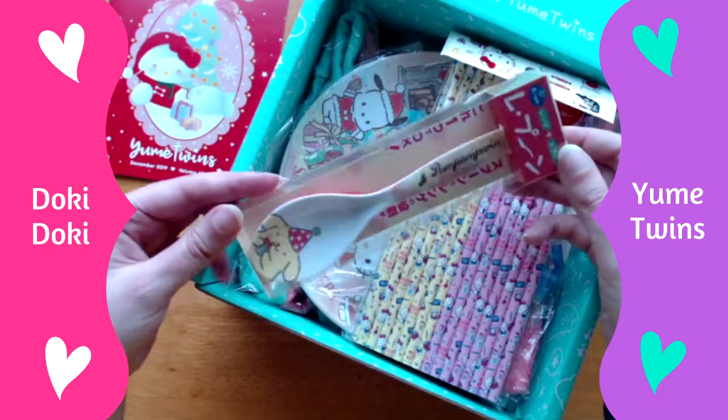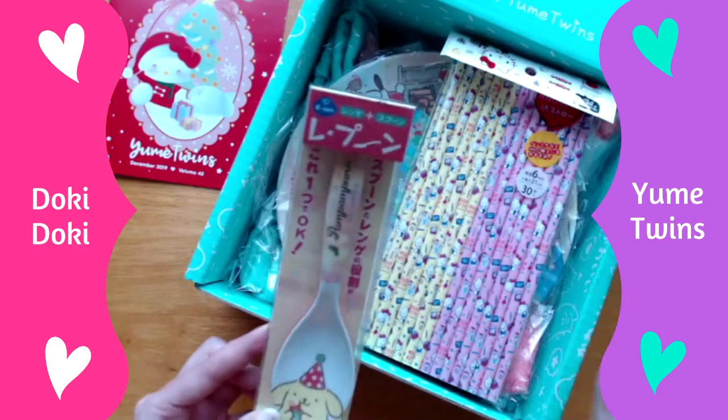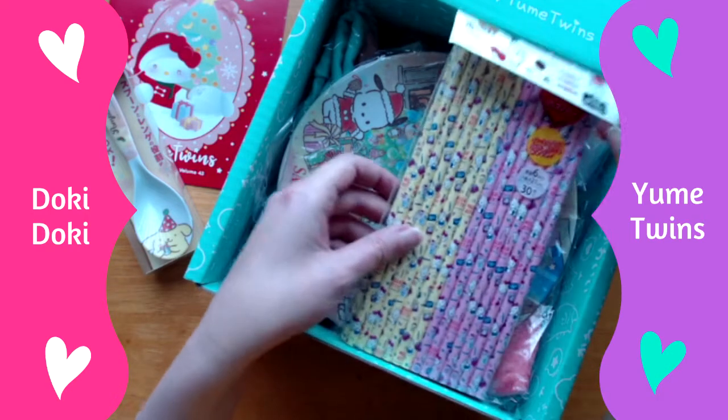I don't know. But yeah, anyway, so we have a lovely Christmas spoon. I'm forever needing more Christmas spoons in my life, so that's a good thing. I can add it to my collection with my Halloween spoon that I already have from before.